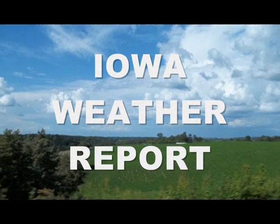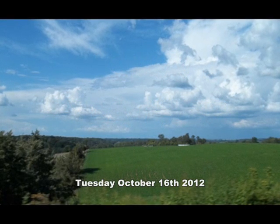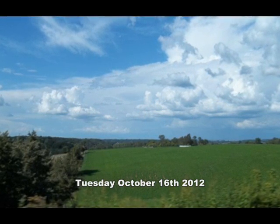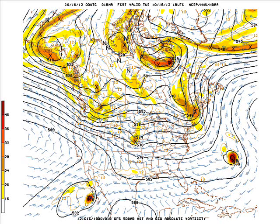This is the Iowa Weather Report for Tuesday, October the 16th, 2012. Now our first look at the 0Z GFS Model Run.